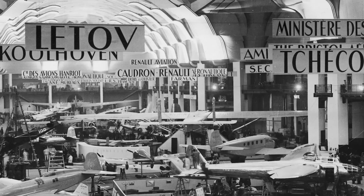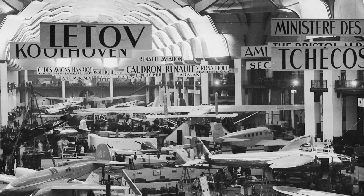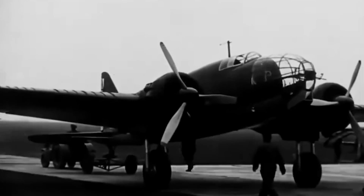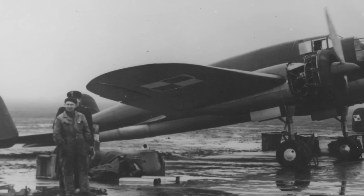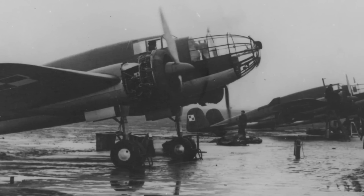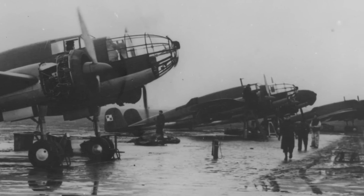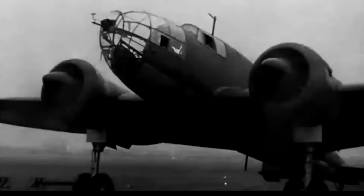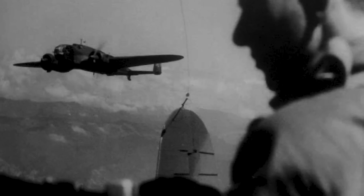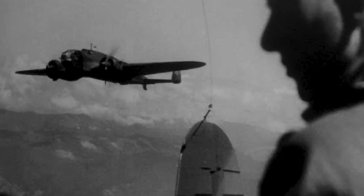Having debuted on the world stage at aviation salons in Belgrade and Paris in 1938, the Łoś had been garnering significant interest. In response to this enthusiasm, PZL developed 2 export variants, the PZL-37C and PZL-37D, both featuring more powerful Gnome-Rhône engines and higher top speeds than the original model. Several countries, including Yugoslavia, Bulgaria, Romania, Turkey, and Greece, placed orders for these export variants.